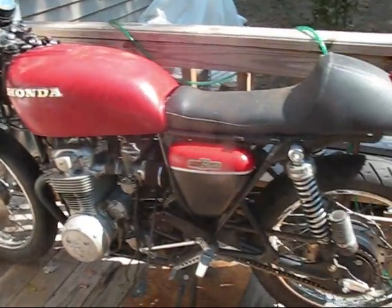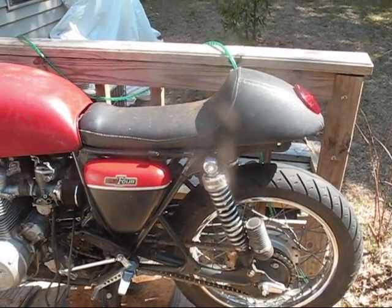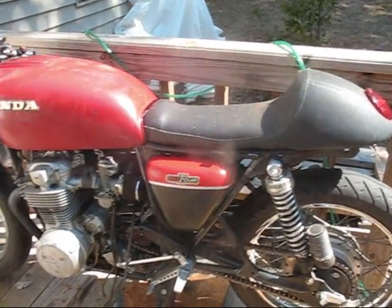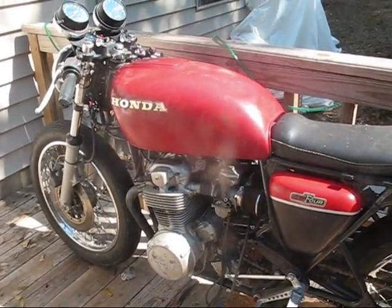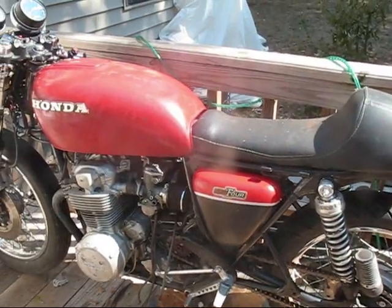Next step is really just figuring out what kind of bike you want. There are some people who wouldn't be caught dead on a cafe racer like this, or some people who prefer them. Don't buy a bike just because it's within your price range. If you're going to feel uncomfortable on this bike, or if it's not what you want to use it for, don't buy it.